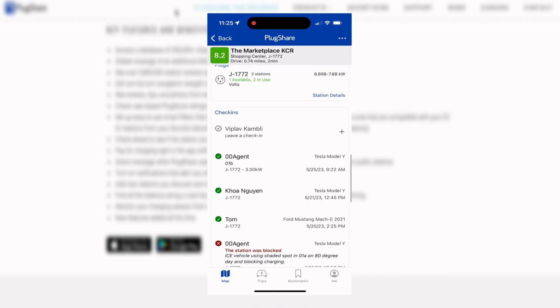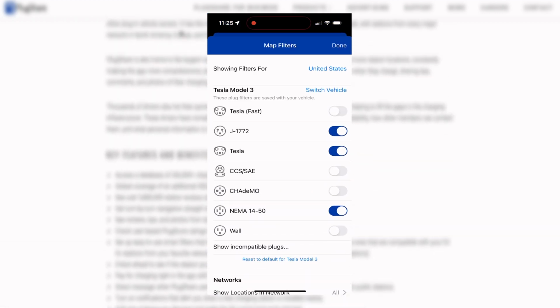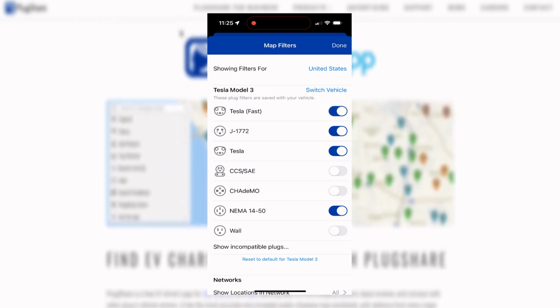You can of course set your filters. You can see the chargers you want to see, just like you saw me doing in ChargeWay. You can look at the tabs, pick those tabs which apply to you. I don't have CCS charging, so I have not selected that. I don't have CHAdeMO. NEMA 14-50 is useful if you go to some place.